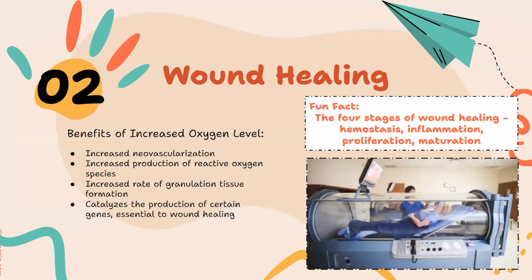The benefits of the increased oxygen level include neovascularization, increased production of reactive oxygen species, increased rate of granulation tissue formation, and the increased production of certain genes that are all essential to wound healing. All four of these play vital roles when it comes to wound healing, whether it's decreasing inflammation, forming more tissue, or increasing the production of blood vessels. Without these benefits caused by HBOT, wound healing would be very difficult and take a longer period of time.